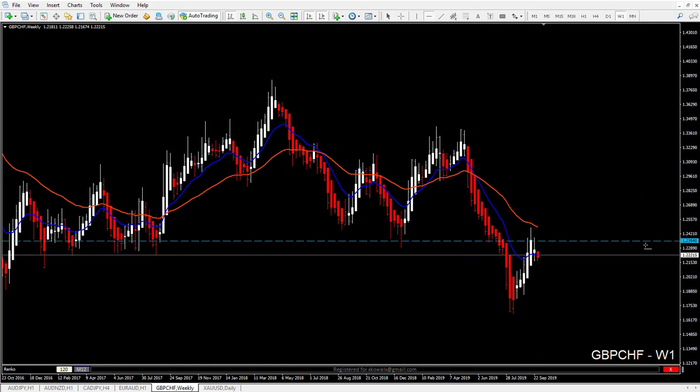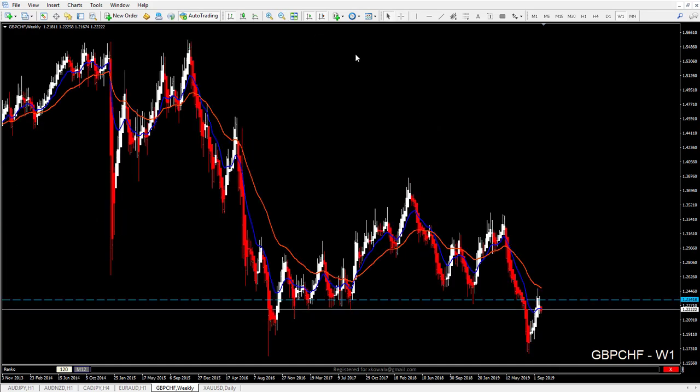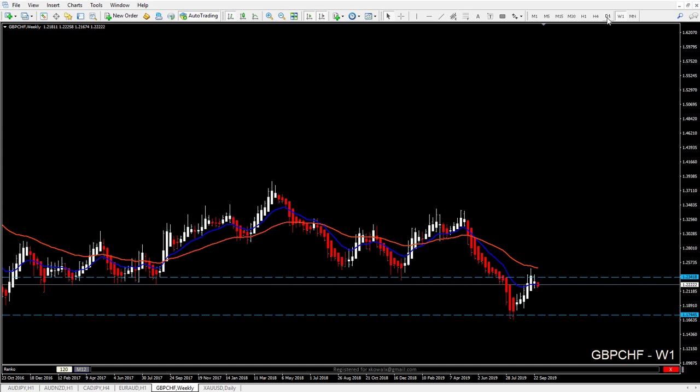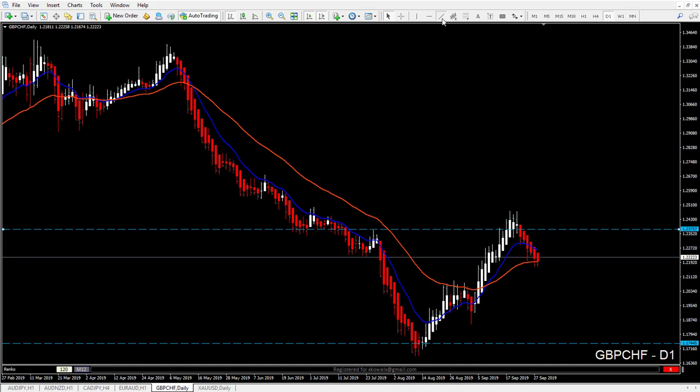Yes, if we look, we have resistance level around this area where price spiked, and we have the next support level around this zone. So we have this weekly short 1 to 3, perfect. We go to the daily chart, and again, what we see, daily long 1 to 3.